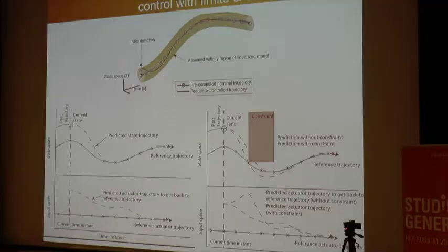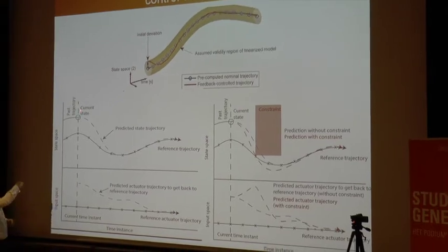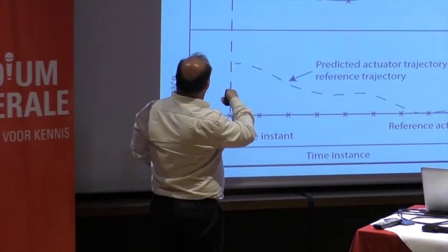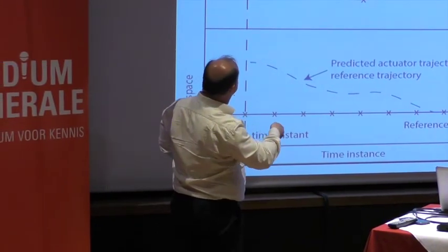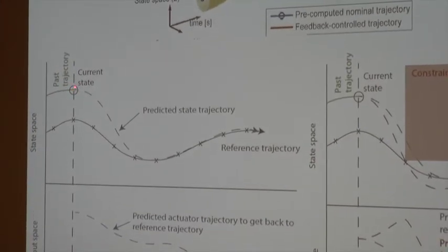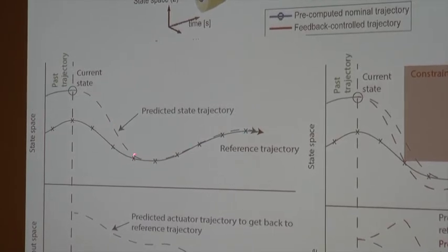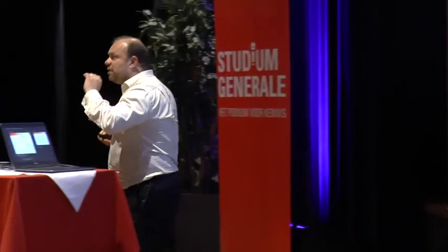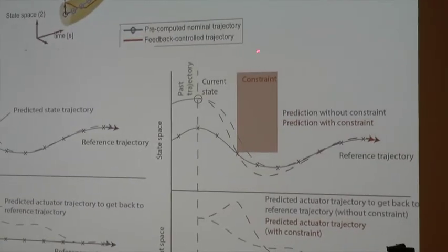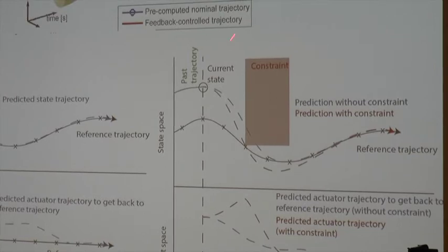So here is the way it works. I have a present state. This is my reference, the blue one. And I'm here, and my model predictive controller can now anticipate the best way of approaching my reference trajectory. This is very important, this predictive aspect, because now suddenly I can avoid constraints in my actuator park. I can simply use the power that I have available for a controller task, and I can avoid limits in the plasma operations, such as MHD modes.